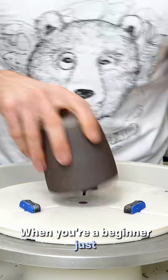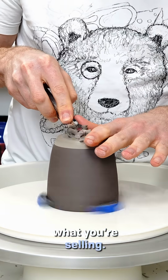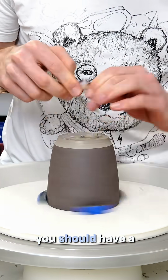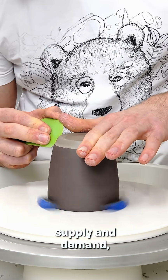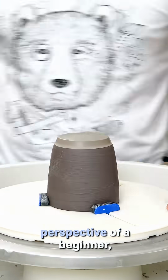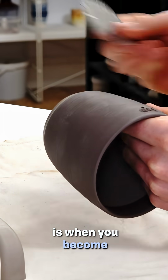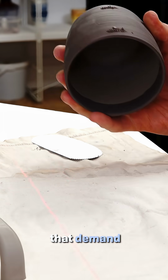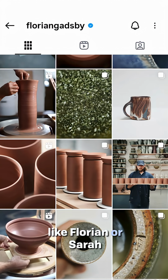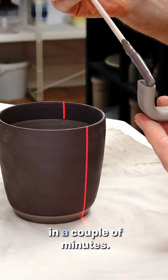When you're a beginner just starting to sell, it can be hard to find anyone who wants to buy what you're selling. But after a little while of developing your brand and your social media presence, you should have a supply and demand that's broadly speaking matched. Where it becomes an issue, and from the perspective of a beginner this can seem like a very nice problem to have, is when you become successful enough that demand greatly outstrips supply, and you get potters like Florian or Sarah from Not Work Related who can sell out their entire inventory in a couple of minutes.